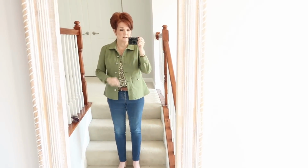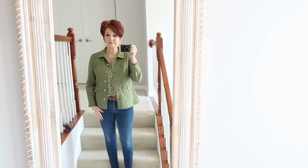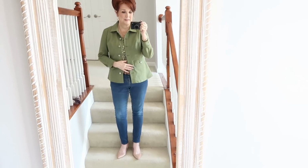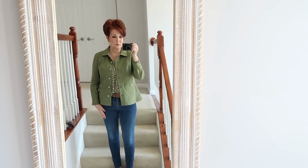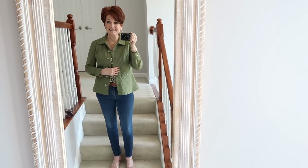Now, I am a girl who really loves a denim jacket. I mean, I wear them all the time. I wear them with dresses, with skirts, jeans. I'll dress them up, dress them down. I just love them. So when I come across a jacket that I really, really like, I will buy it in all the colors. Now, I found this green jacket on QVC of all places.